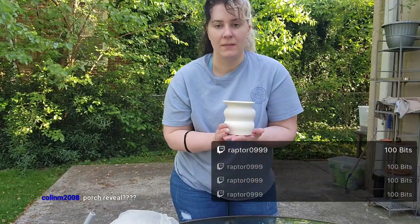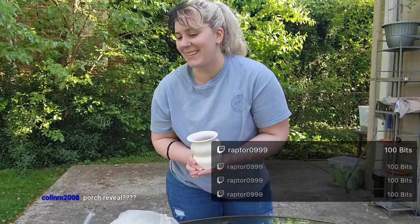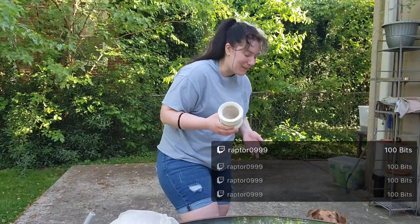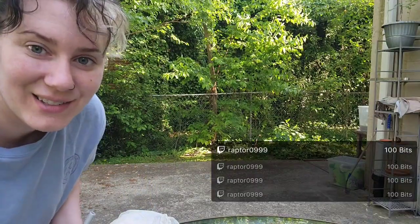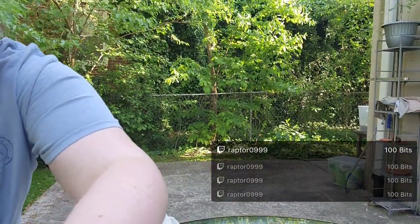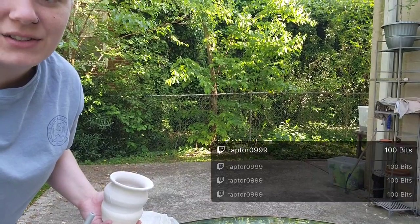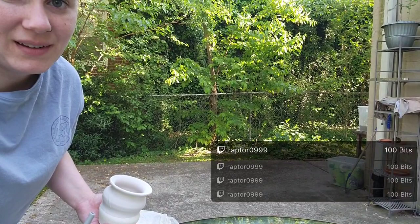This piece here is porch reveal. He has a backyard, I guess porch. It's like a slab of concrete in my backyard. My backyard reveal. Also, the screen is so tiny. I have it so far away, so I'm trying to make sure I can actually see everything that's happening. I don't need to edit that. Chat box. My chat box, there we go, here we go.